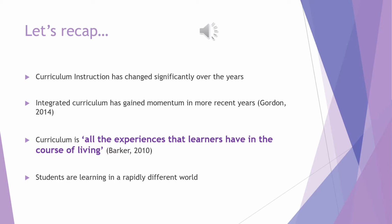When we think of curriculum in the broadest sense as all the experiences that learners have in the course of living, then we can truly begin to understand the value in integration, especially given an integrated curriculum promotes a holistic approach to learning, balancing community and cultural context of the learner. And this is really important because, as we know, today's students are learning and developing in a rapidly different world, one with increased societal demands, meaning that we need to be focusing on the whole child and their connectedness.